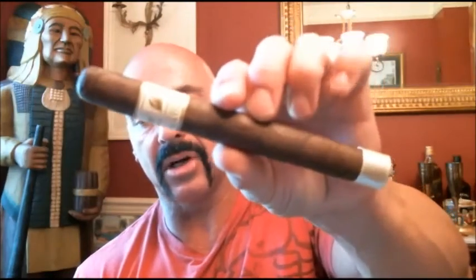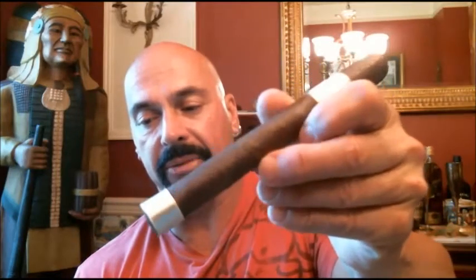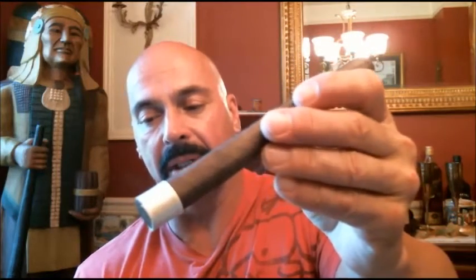Special line. So this comes in one size, 7x47, and it's a soft box press. And if you look as I rotate it, you can barely make out some corners. There is your density shot. Has a nice feel in the hand.